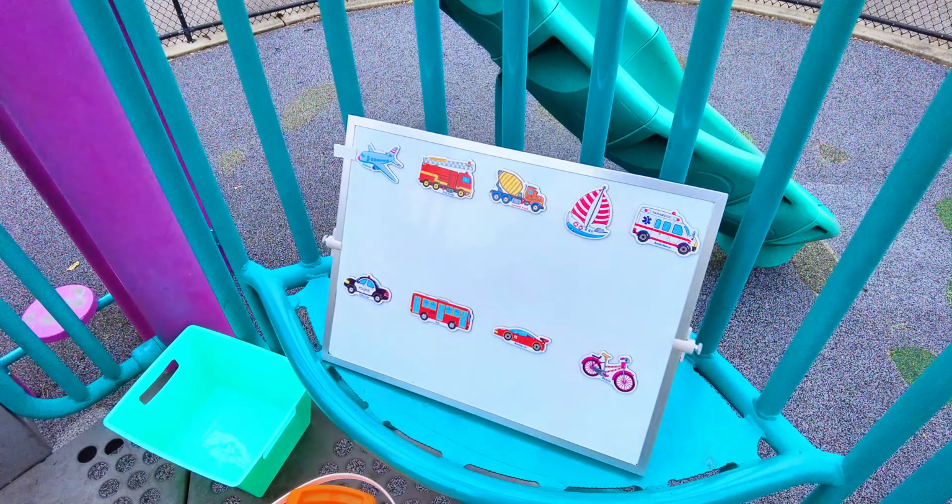Yes. And then we have the construction guy. We have the sailor. And the doctor. And the police officer. And bus driver. The bus driver and the race car driver and the lady biker. The lady biker. Yay! We finished. Go down the slide.